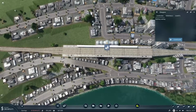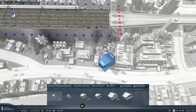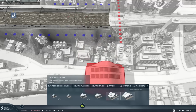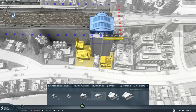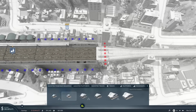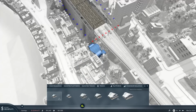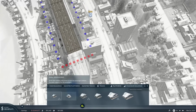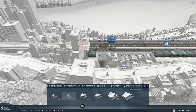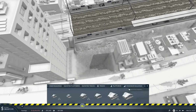This station's alright, isn't it? You know what? Edinburgh could do with another connection. Oh wait, hold on. I'm on elevated here, aren't I? Passenger. I just realised it's not an elevated building. Right, does that connect? Not really. Because it does kind of fall away slightly.